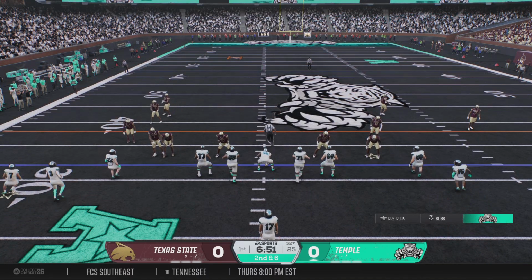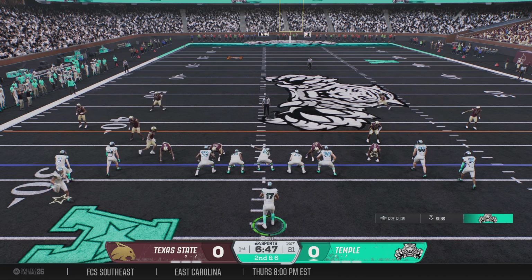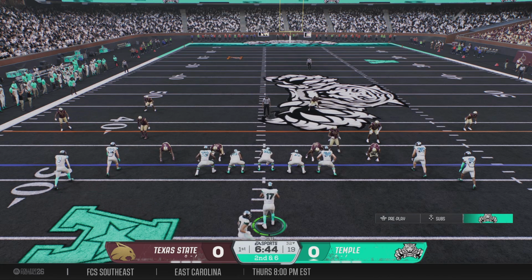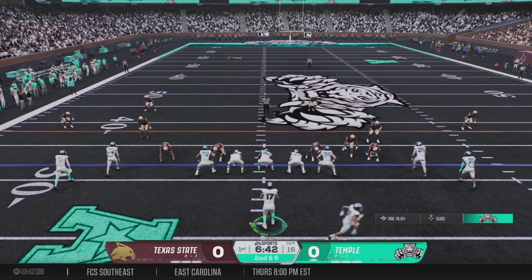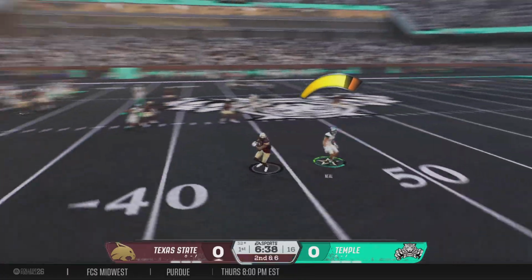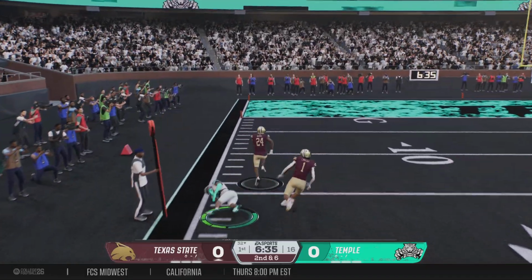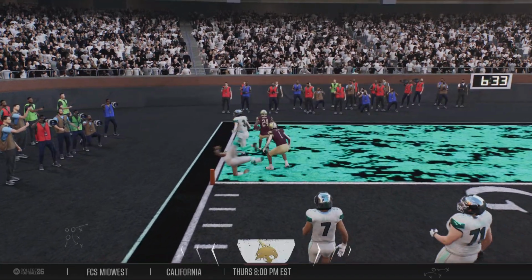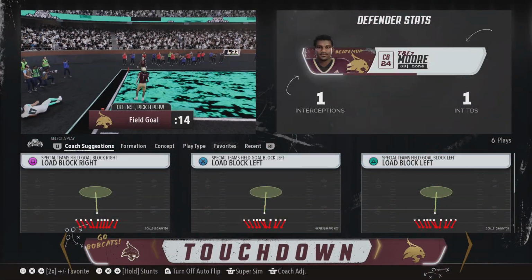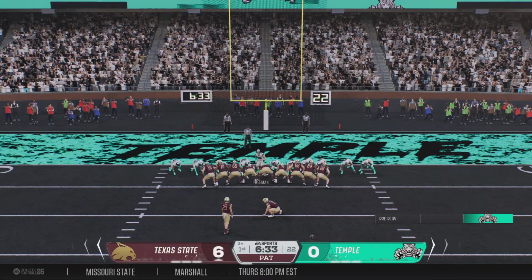You still can line up. You can get some movement at the point of attack and find a little crease for your running back. Looking downfield, it's Frost. Picked off, and the opening drive is stopped with an interception. Takes it the other way. Touchdown, Texas State. The defense gets it done with that huge interception return.